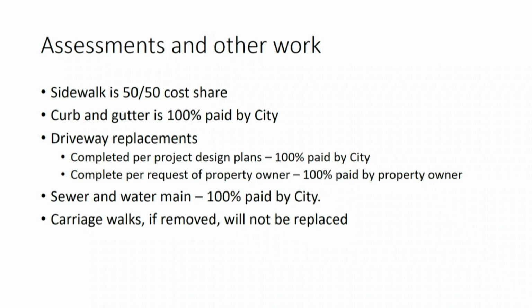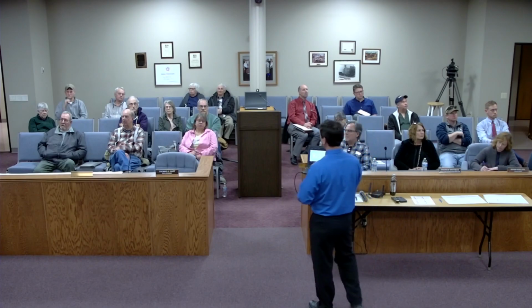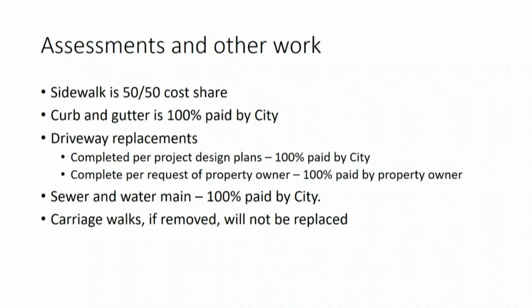So assessments and other work, the sidewalk is a 50-50 cost share on that sidewalk when it's replaced. So again, if it's in bad condition where it needs to be replaced because of the condition, we're going to do an assessment on that. And again, per ordinance, it's 50-50. We've done that on every project, every year, and that's just our process. We follow the assessment ruling through the state. So basically, we come out, we measure it, we send you a letter with an estimate that says we believe the replacement cost is going to be X amount of dollars. It could be $200, $300, $400, up to, it depends on how much sidewalk you have.